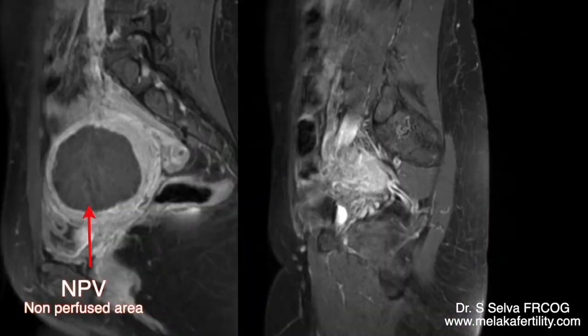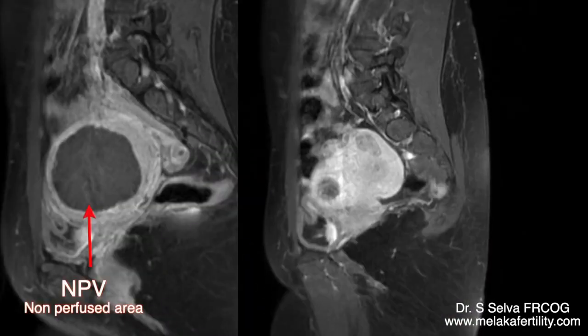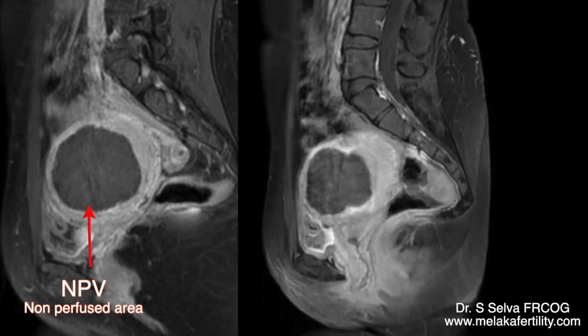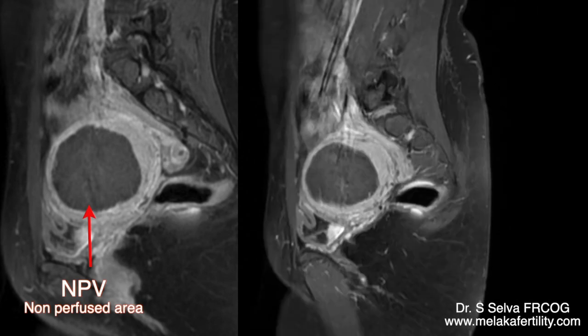The next day, she had another MRI. Contrast sagittal MRI shows that the fibroid has been ablated with dark areas which are the non-perfused areas, NPV. About 90% of the fibroid has been ablated.